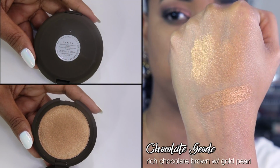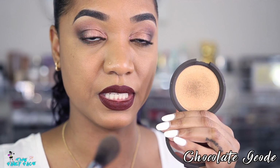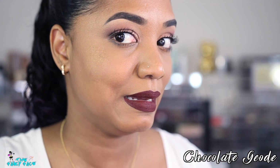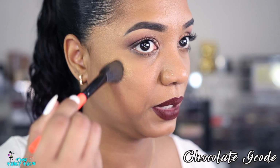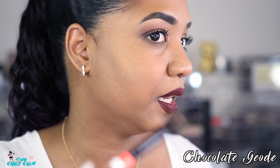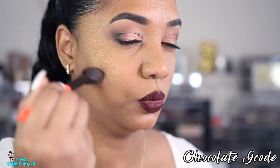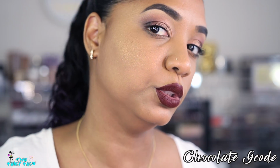Then we have Chocolate Geode, which is described as a rich chocolate brown with gold pearl. So this one is definitely a deep shade. It definitely comes off as a rich dark bronze on my skin, but I can blend it out, and as I blend it out, it comes off a little bit more golden, a little bit more light, but it's definitely still gonna look a little bit too deep on my skin.